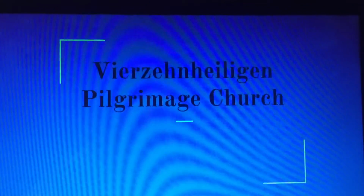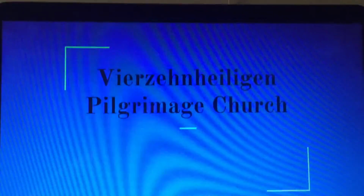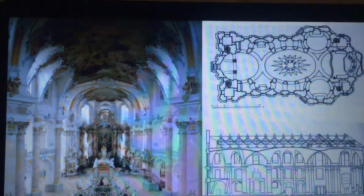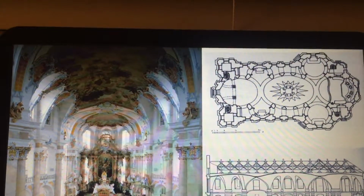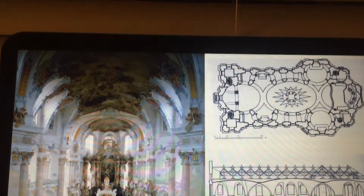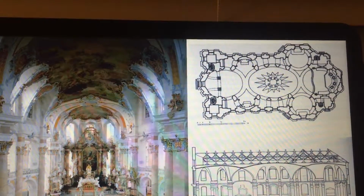Today we will be going over the Vierzehnheiligen Pilgrimage Church, also known as the Basilica of the 14 Holy Helpers. The Basilica of the 14 Holy Helpers is a church located near the town of Bad Staffelstein, and excuse me, I really don't know how to say much of this, near a place in Bamberg in southern Germany.